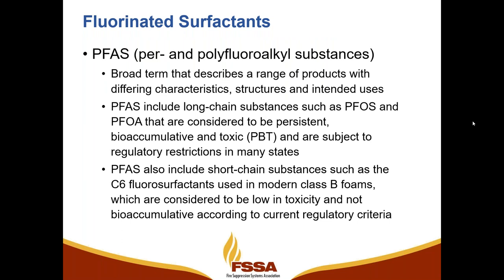Okay, I think a lot of you may have read and heard the acronym PFAS. This is not PFOS. PFAS stands for per- and polyfluoroalkyl substances. And it's a broad term that describes all sorts of products with differing characteristics, structures, and different intended uses. PFAS includes long-chain substances such as PFOS and PFOA, which we'll talk about, that are considered to be, again, PBT. PFASs also have short-chain substances such as what we call in the industry now C6 fluorosurfactants that are used in our modern foams. And these are considered to be very low in toxicity. And the key issue here is they are not bioaccumulative by current regulatory criteria. So that's a big thing. You get it in your body, but you will bioeliminate it over time. Next slide.